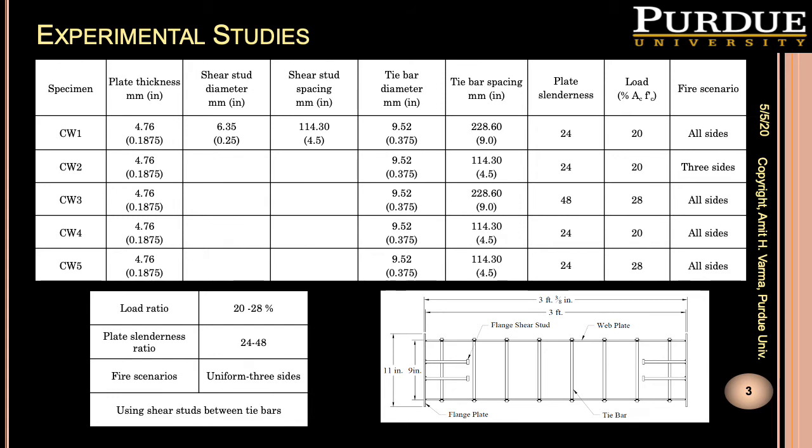In CW3, the tie bars were spaced at 9 inches, which results in a plate slenderness ratio of 48. To understand the effect of the plate slenderness ratio on the walls at elevated temperatures, CW3 and CW5 were both tested under an axial load equal to 28% of the compressive axial capacity of the concrete infill.